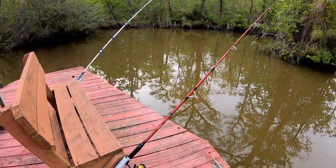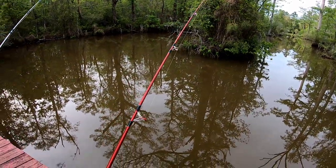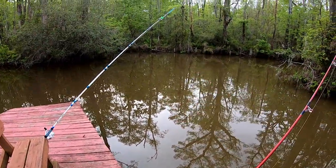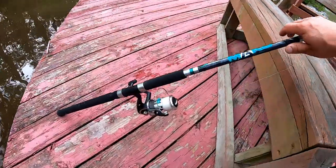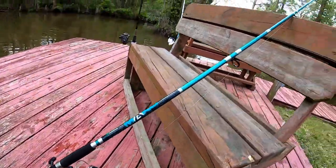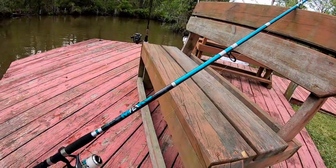So some real easy setups we get on here. This has braid, and then a few others just have some high pound mono on them. This rod is a Mako ocean fishing rod. It's an 8 footer, but it's perfect with the heavy backbone for doing this.